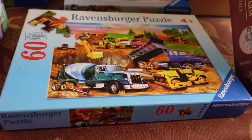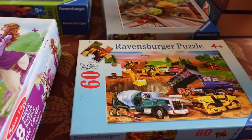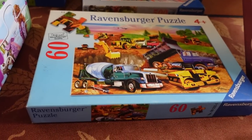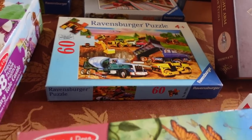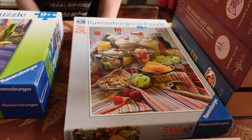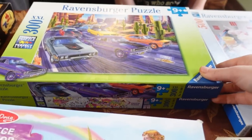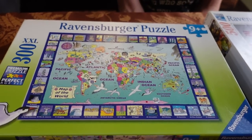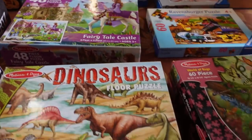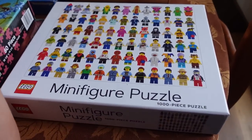We also really enjoy the Ravensburger brand of puzzles. These are also sturdy. They've held up well to many children. And again, we like the topics of them, just trucks. We've got a 500-piece that's just a whole bunch of ice creams, 300 pieces of cars, and the map. I'm reaching in there, stretching across the table. Okay, then let me scoot over Sarah's head here.